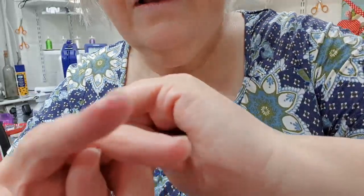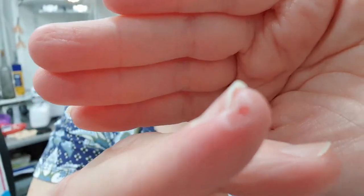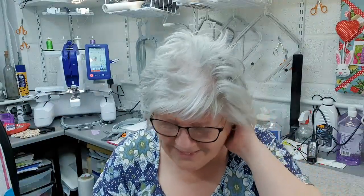I have had a bit of a casualty though. I don't know if I'll be able to show you, but I've taken the skin off my finger there with the hot glue gun. Oh.